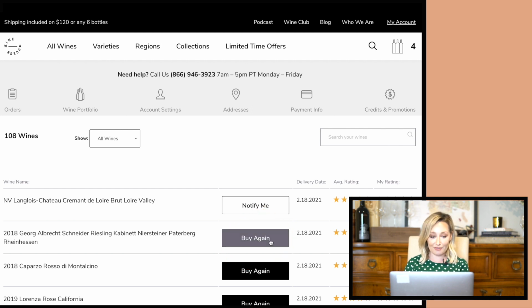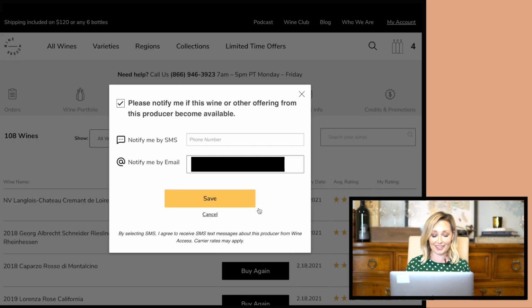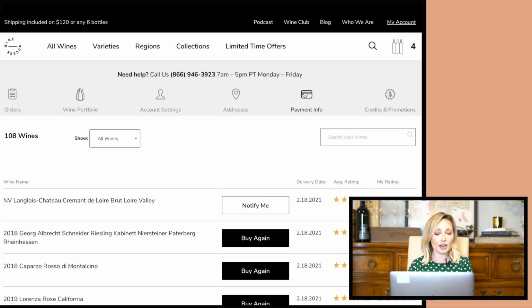Now, what happens if you bought a wine that is no longer available? Oh my gosh, I didn't buy enough. How many times has that happened? Well, you can click notify me and they will notify you when this wine is available and in stock again. And you can be notified by text message or by email. So that's a really fun feature that not a lot of people know about. So nice tip for you there.